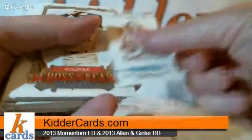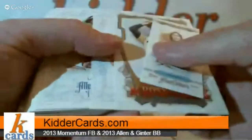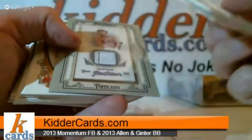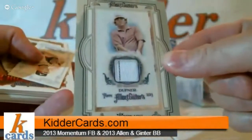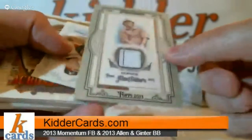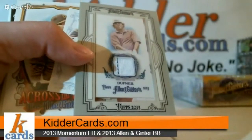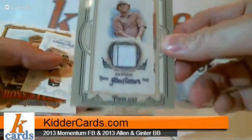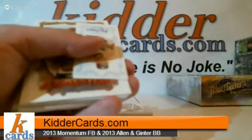Lakota mini. Koufax across the years. Another hit. Wow, PGA champion, mini relic, two color, Jason Duffner. Goes to, let me say it right, Brian D. Has the non-baseball spot. And very cool. Nice hit, Brian D.